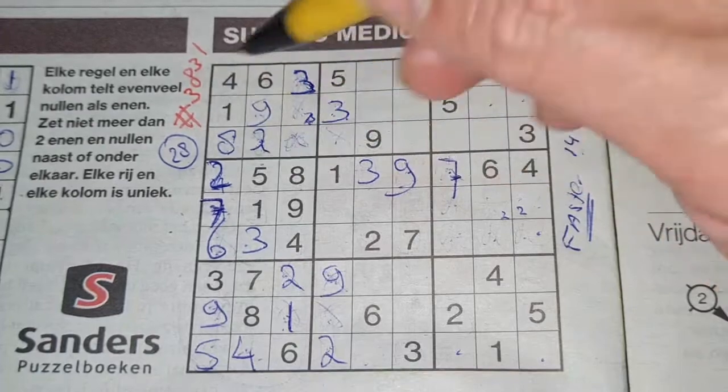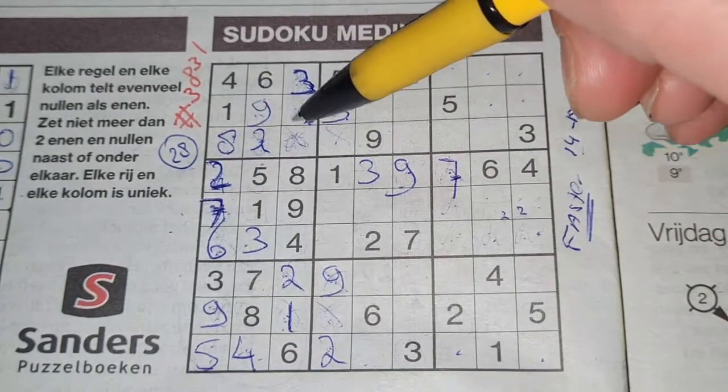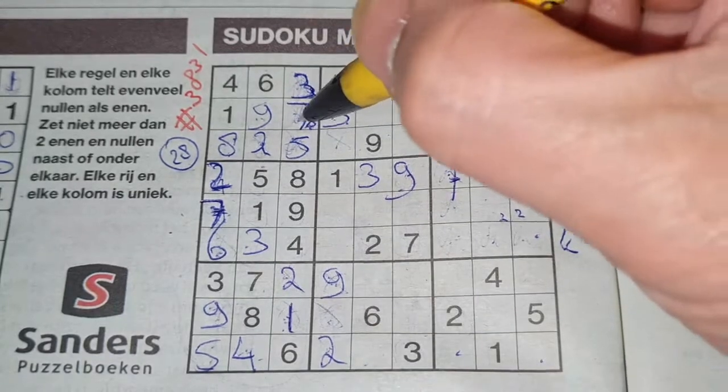2 numbers left in this big square. So 1, 2, 3, 4, 5 is missing, 6 and a 7 is missing. 5 and a 7, we have a 5 there, no 5 there. 5 should be here, and the 7 goes there.